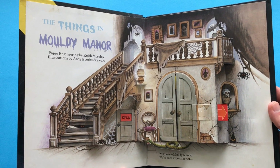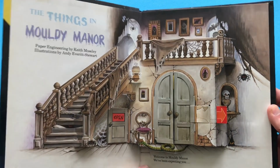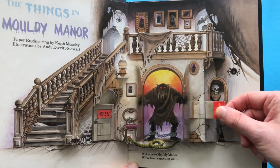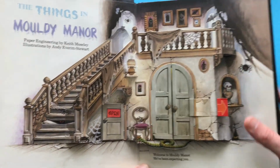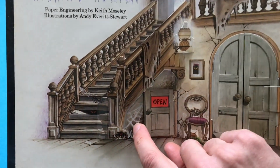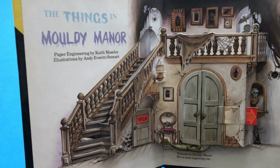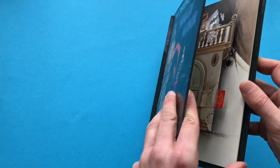Welcome to Mouldy Manor. We've been expecting you. Pull this first tab and both doors open up. That is a really nice smooth mechanism, and that's really cool. And there's another door that we should open here, and there's just a ghost waiting for us. Really nice illustrations, full of cobwebs pretty much everywhere.